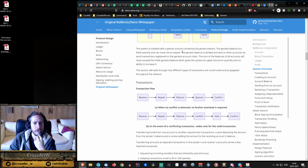The system is initiated with a Genesis account containing the Genesis balance. The Genesis is a fixed quantity and can never be increased. The Genesis balance is divided and sent to other accounts via send transactions registered in the Genesis account chain. The sum of balances of all accounts will never exceed the initial Genesis balance, which gives the system an upper bound on quantity and no ability to increase.